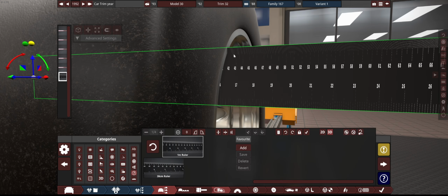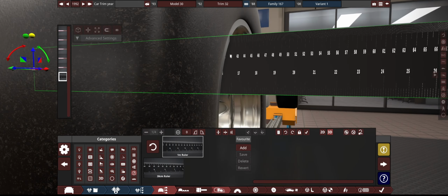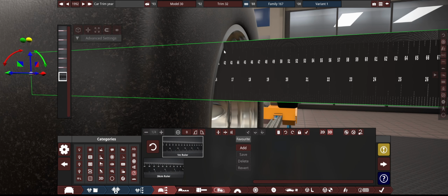Wait, I just did some measuring. This is of the wheel width itself. And it says the wheel itself is nearly 420.